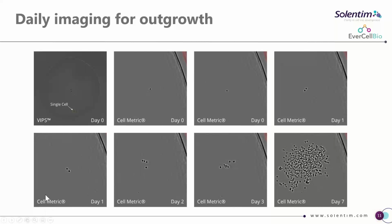So I want to start with this. I do make a bit of a disclaimer here. These are not stem cells, but I just want to illustrate the point of how you would generate and utilize this information to support documentation of clonality.